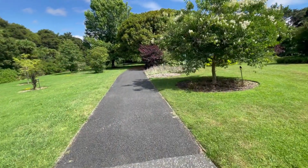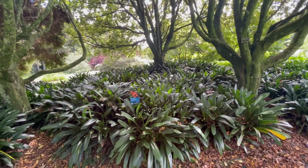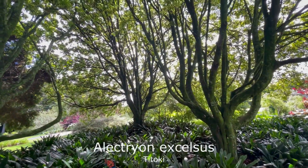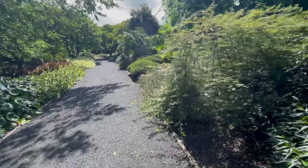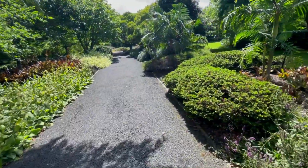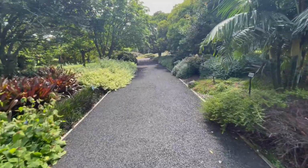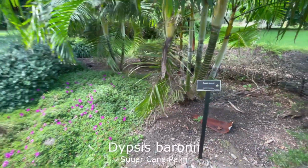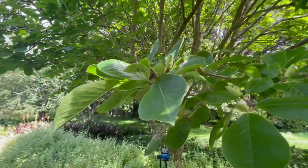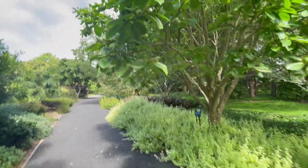Okay, so this one here is the urban trees, and this is a really good place if you're looking for a small to medium sized tree, I would say, for your garden. This one here is a tea toki, that's a New Zealand native. And also, obviously, the other thing too is what plants will grow under these trees, so you can get an idea. Because quite often under trees is a good place to grow plants that probably prefer the shade. This is a fairly, almost like a new palm that's getting a bit of popularity at the moment, the Dypsis baroni, the sugarcane palm. And then favourites like the magnolias as well.